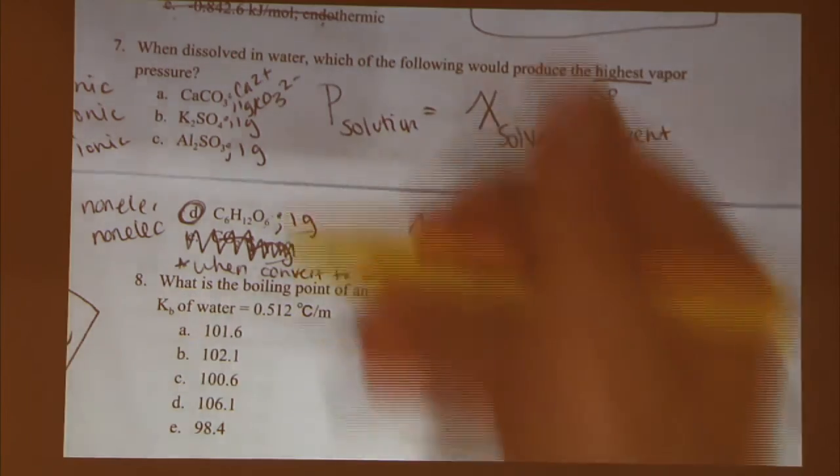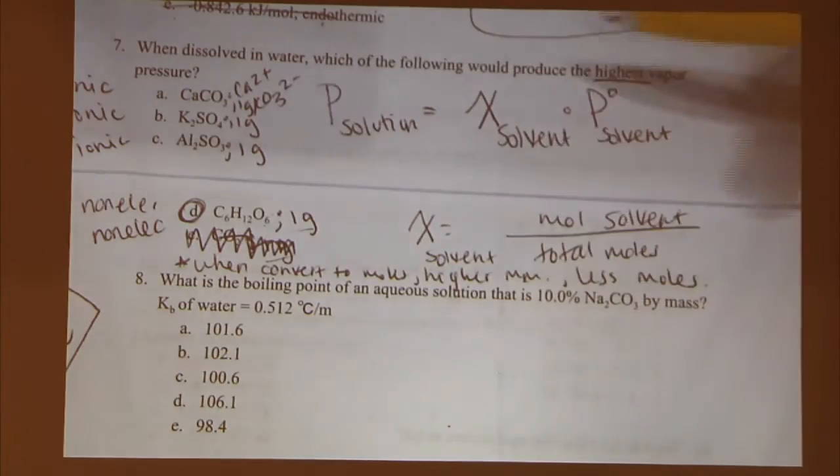So I gave you a bad choice. E is a bad choice, because with Raoult's law, the highest vapor pressure should have been just looking at solids and liquids.